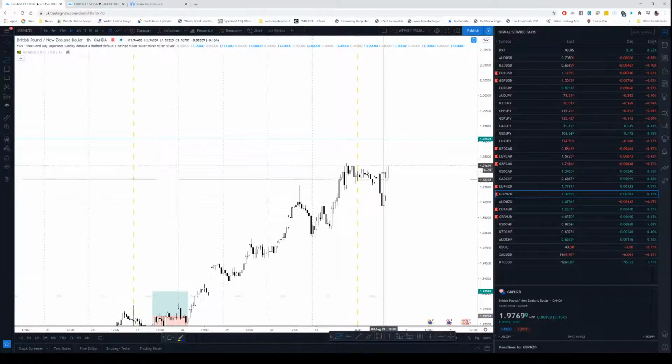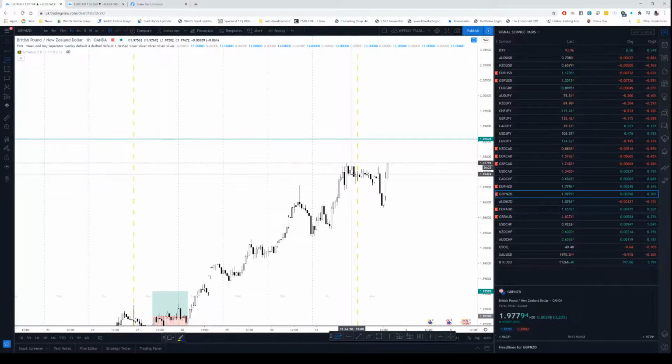Okay, these two down candles, that's a manipulation. So you can see some form of a little bit of up movement, but I wouldn't bet my house on this right now. Okay, it's Monday, you don't want to be taking such risk. Yeah, so let's look for other opportunities.